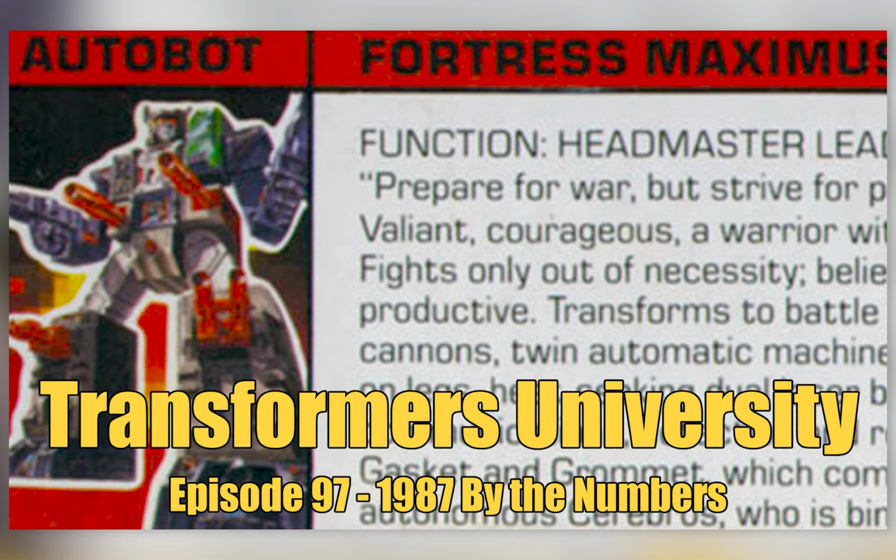Now, of course, Fortress Maximus is probably the winner for jacked stats, as we like to call it, in this type of episode. He pretty much has a 10 or a 9 in just about every category. And that goes most particularly for strength, where he is the only Autobot in 1987 to have a 10. Now, 4 Autobots have a 9 in strength, including Computron and Hardhead for the infantry portion of these listings, as well as Wide Load for the engineering side.